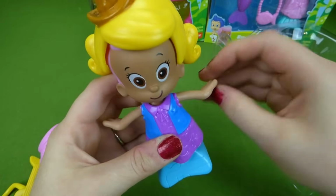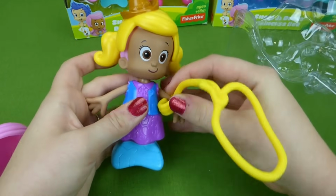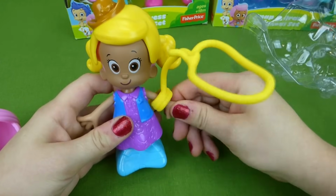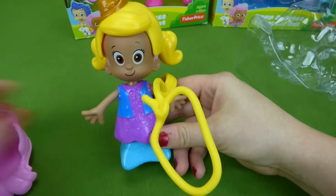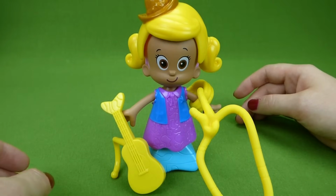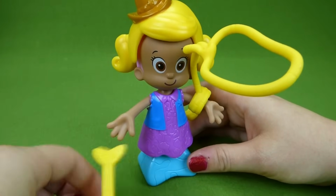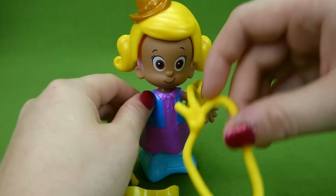Her hands move like this. Let's give her her lasso now. So this little part curls around her wrist like this. Now she has a lasso. Yeehaw! Cowgirl! I'm gonna rope me in some cattle. And then her guitar. You can sit the guitar like this so she can have it leaning up against her. I don't think she actually holds it. It's just meant to be a stand. There we go, like that. So there she is as a cowgirl.